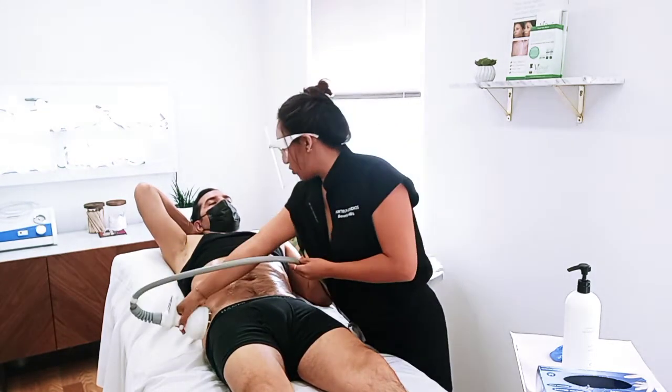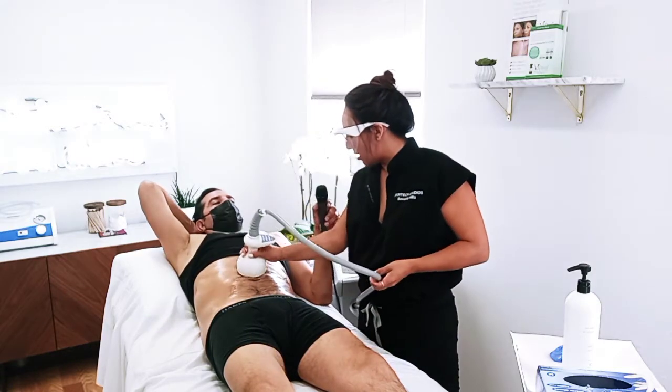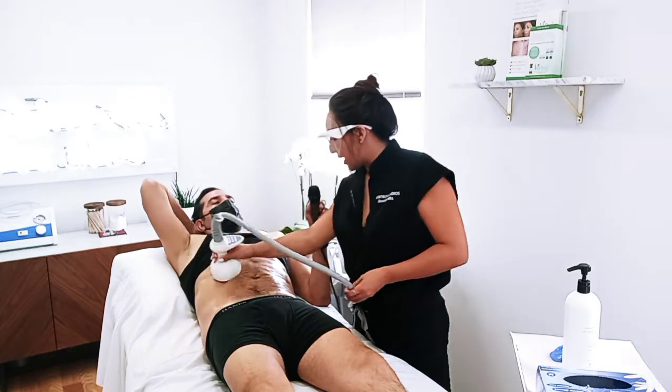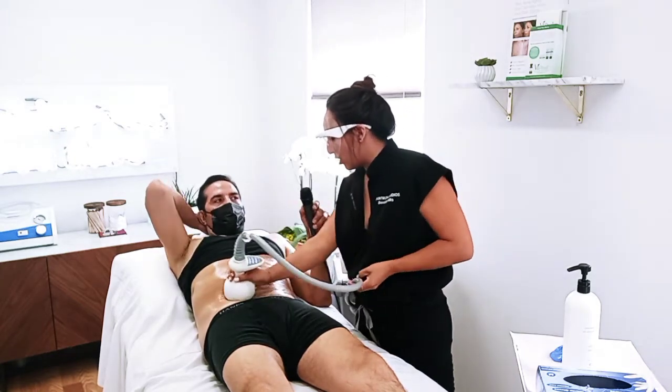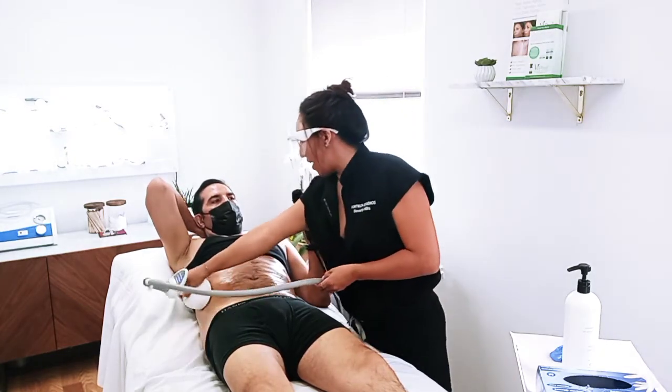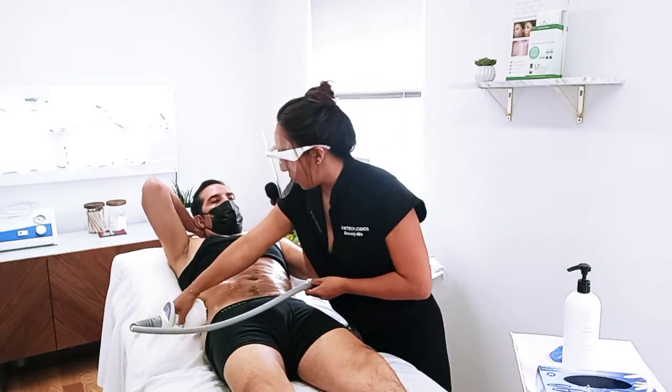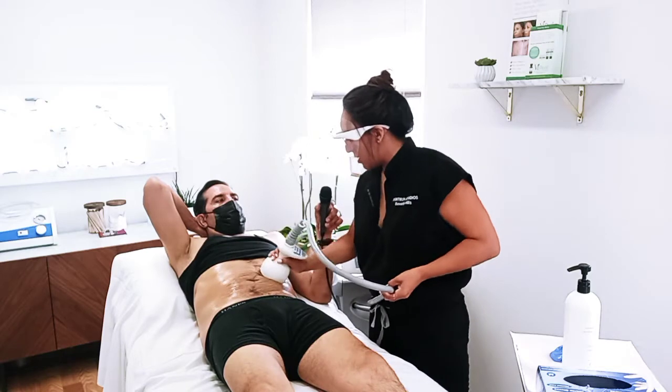And it's totally normal for it to get hot. You want it to; the hotter it gets, the better it is. So our goal, like I was saying earlier, is to get your therapeutic above 39. Once you're above 39, you're in the fat reduction, cellulite, and skin tightening portion of the treatment. So right now, we're already at 39.